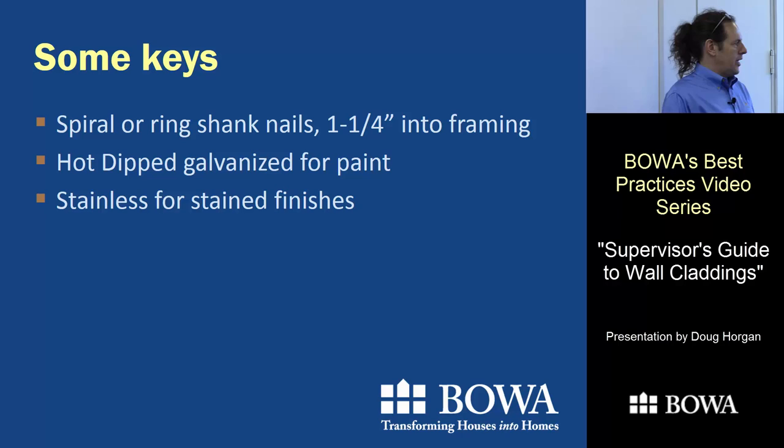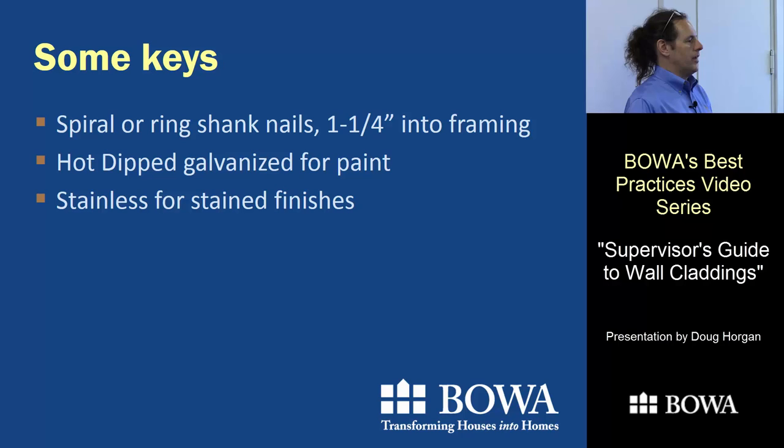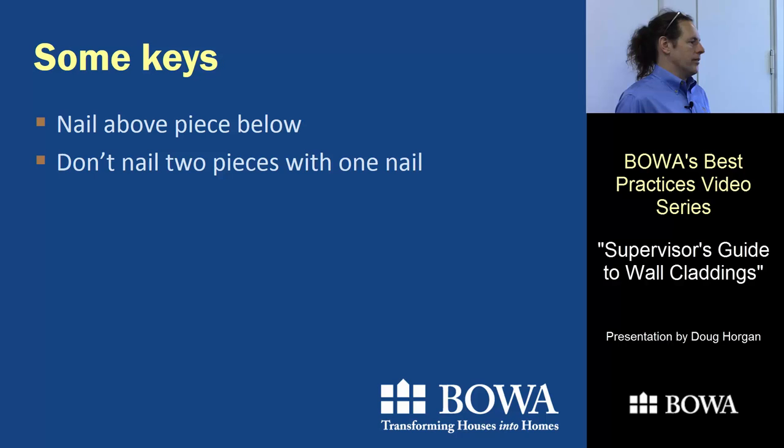Okay, so we want to use real nails, not trim nails. And they have to go an inch and a quarter into the framing, which is important if you end up putting on layers on the outside, you need longer nails. For paint grade stuff, hot dip galvanized is fine, but if you're doing stain grade siding, which is a mediocre idea, doesn't last very long, you want to use stainless nails, otherwise you get those black spots around every nail.